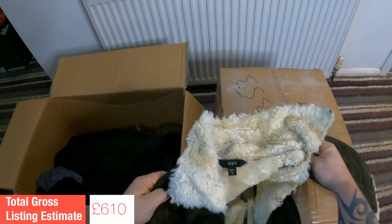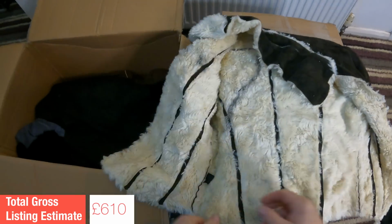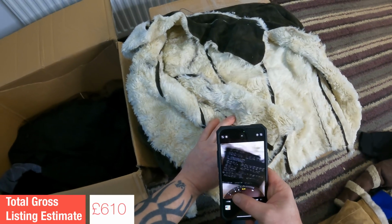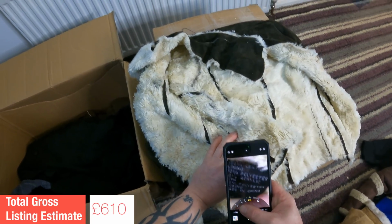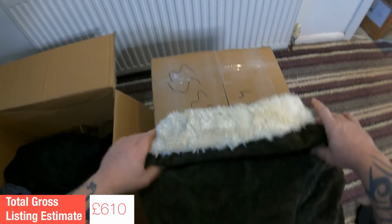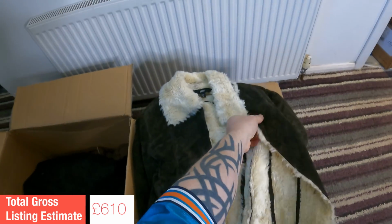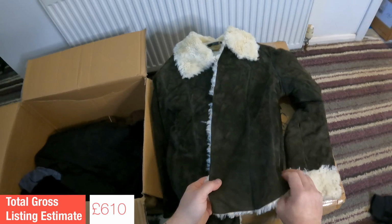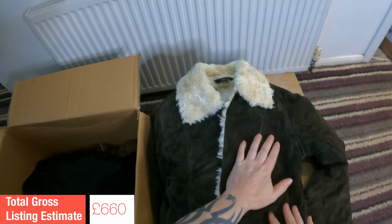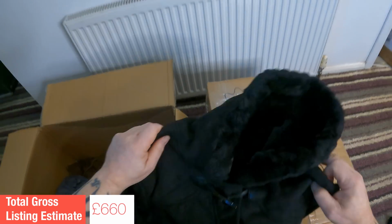Another external seam jacket. This is H&Y, appears to be the brand, size medium, hook and eye fastening. Care label confirms it's a leather jacket with polyester acrylic blend lining. Doesn't appear to be any nasties there. No damage, no nasty staining. I think I'll put a listing value on that one at a tenuous £50 based on the fact that it's leather and the style. My word, this video might just turn out to be 100 years long.